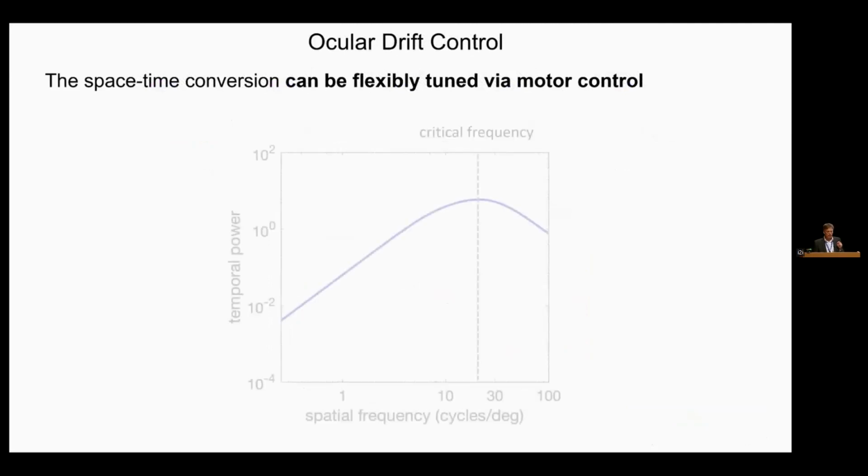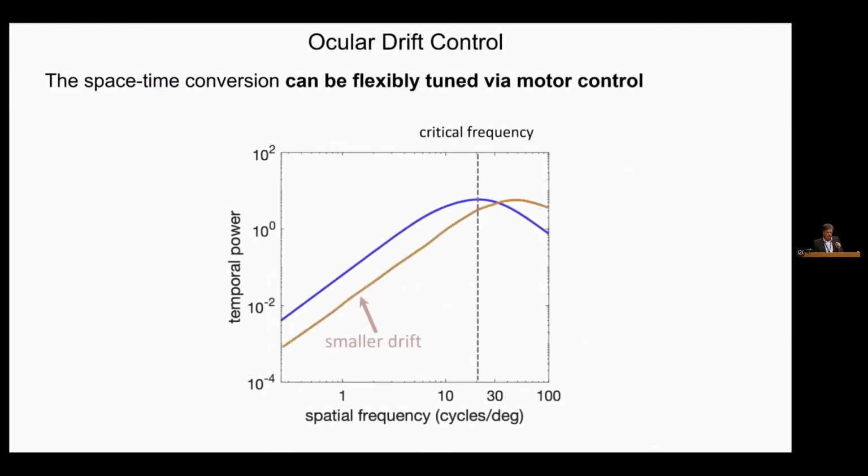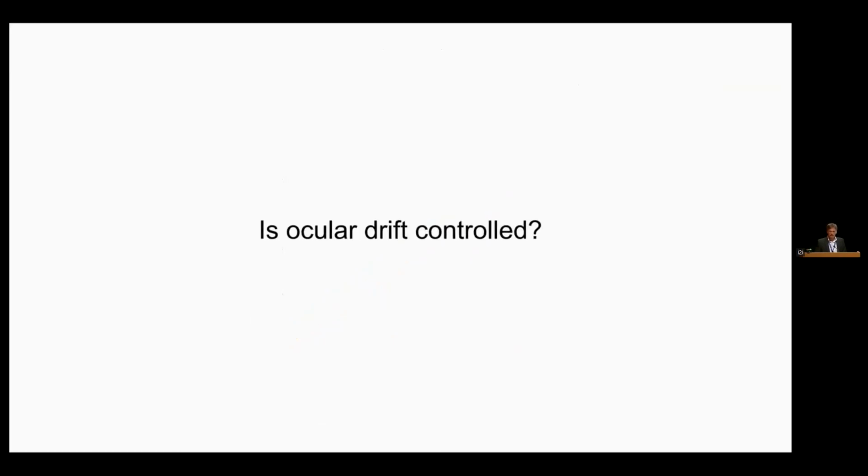I mentioned before that in principle, we could tune that filter coming from the eye jitter via motor control. And in particular, I mentioned the fact that if we reduce the amount of motion, we can push that filter toward higher spatial frequencies, okay, like this. So we get a higher range of spatial frequencies. But is ocular drift controlled? By now, we have quite a lot of evidence that ocular drift, movements at these scales, are actually controlled.